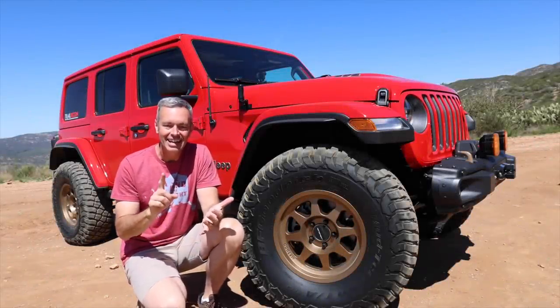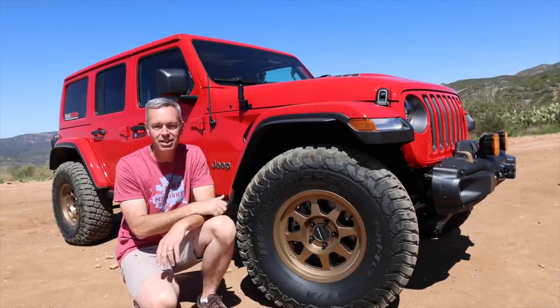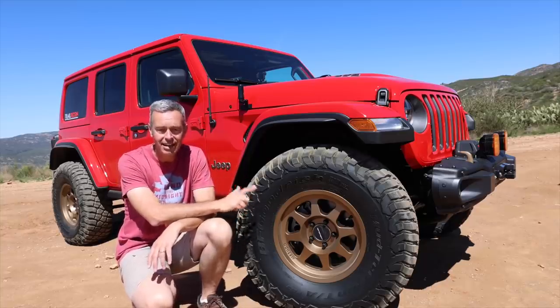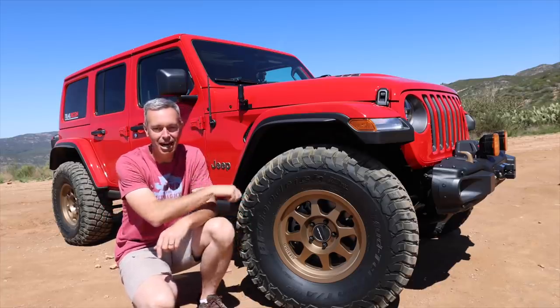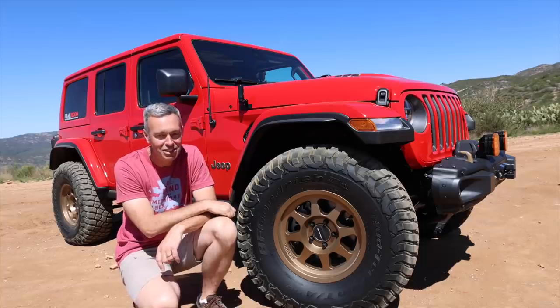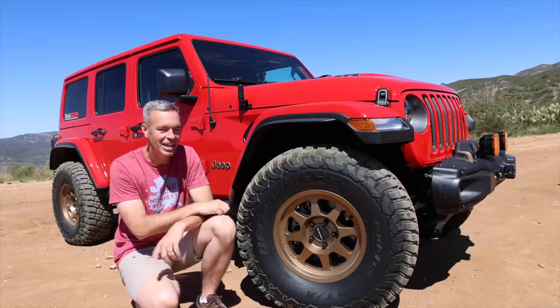Now, I mentioned that this is the Extreme Recon Package Jeep, and it comes with 35-inch tires and the Mopar Performance beadlock capable wheels, which you see are not on here. So why did I bother going with the Extreme Recon Package if I was just gonna pull those off? Well, those are great wheels and tires, and we're gonna end up putting those on my wife's Jeep and doing a little bit of tinkering with them and make them a little more customized. So that's gonna be pretty cool.